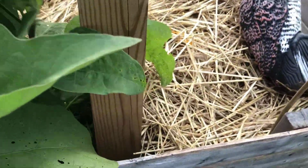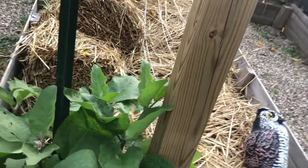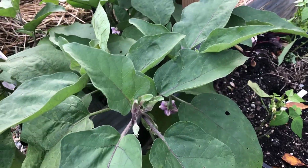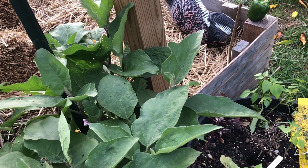Okay, well, that's my garden, what's left of it. Again, this is 3 days after the Zone 5B last frost date. Borrowed time. Let's hope we continue to borrow some more time.